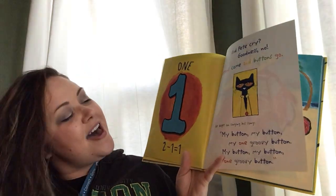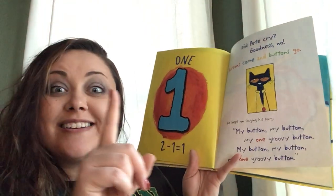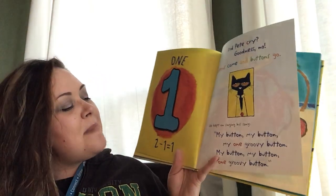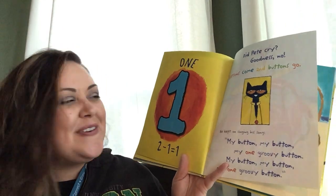My 1 groovy button. My button, my one groovy button.